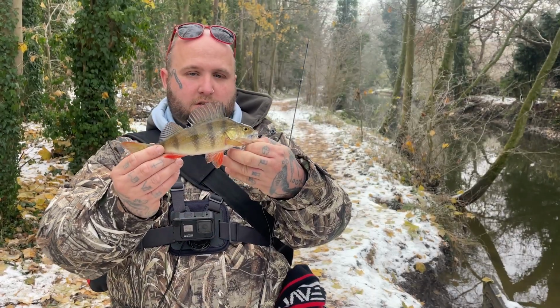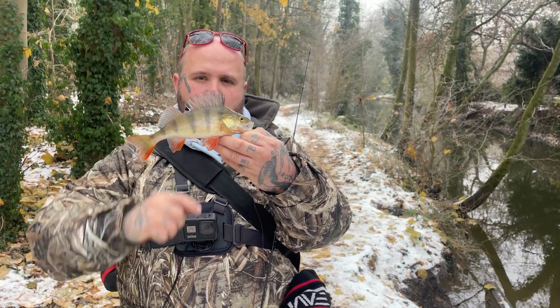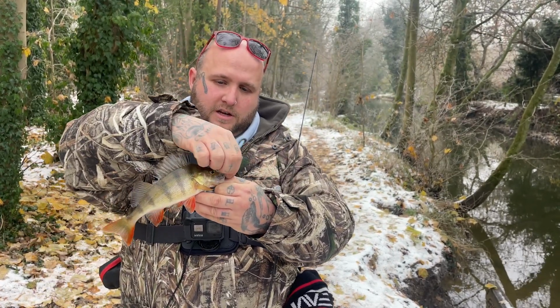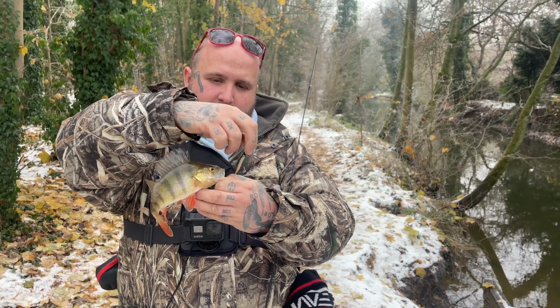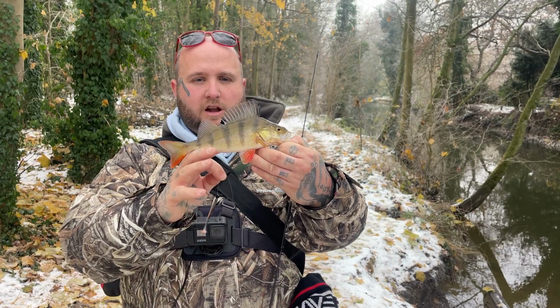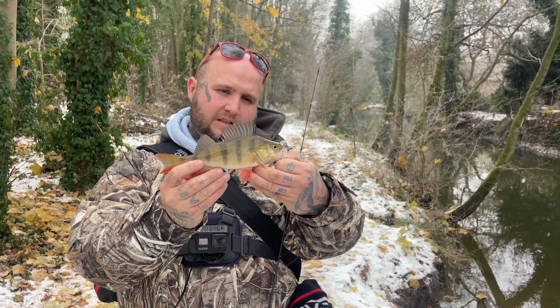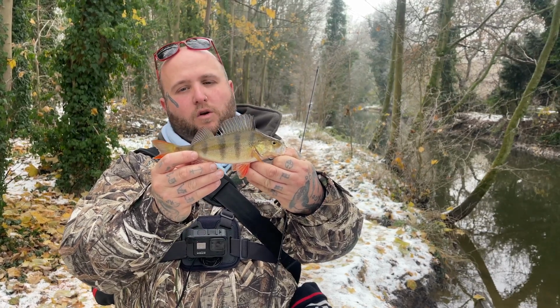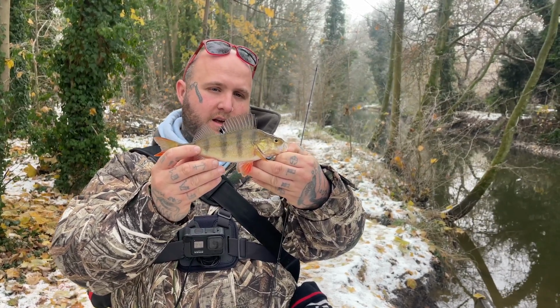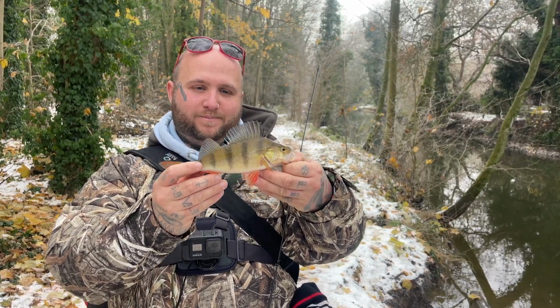There you go. I think that's perch number 2 or 3 for me. Beautifully coloured this time of year. Super angry, fins up, and this is what we're catching on. Little shads, small jig heads, worked really slowly on the bottom. Started on creature baits and things, had a few missed bites, and it seems they want something moving, not quick, but moving at least. But I think we found a little pod of fish here, so we're going to carry on fishing, see if we can find a better one.